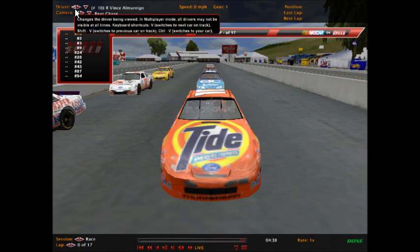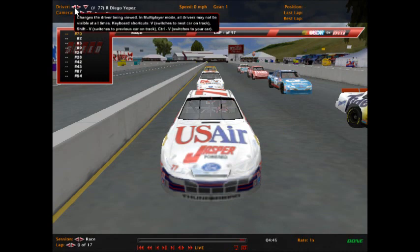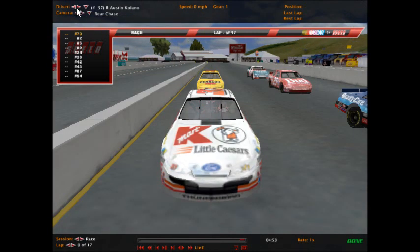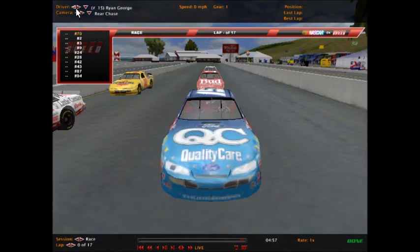Next row down has Vince Almaringo, number 10, the Tide Ford, and the U.S. Air Jasper Engines Federal Mogul Ford, number 77 of Diego Yepes. Next row down, Ryan George, number 15, the Quality Care Services Ford, and beside him, Austin Colano, and the Kmart Little Caesars Energizer Ford, car number 37.